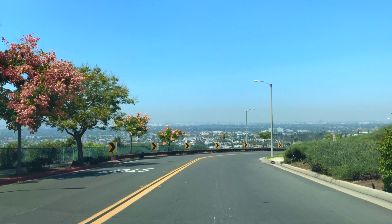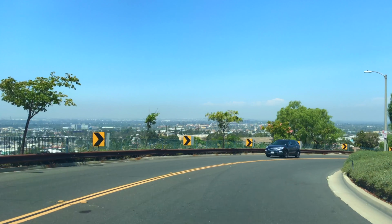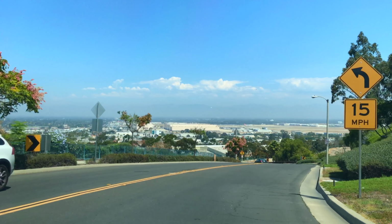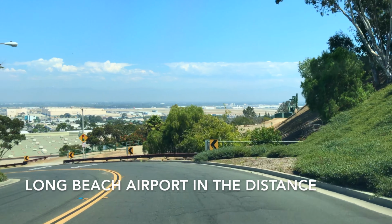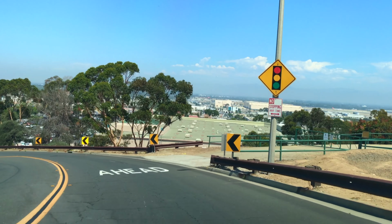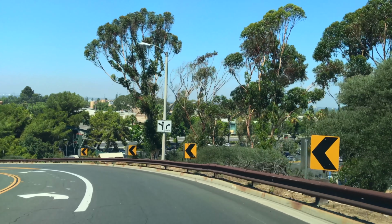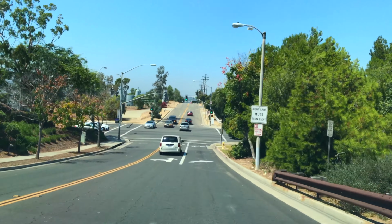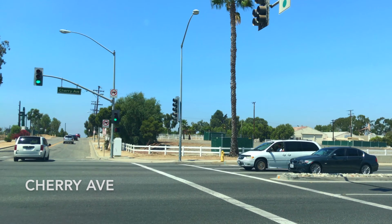All right, so we're going to head on down the hill, and there's a large shopping complex here in Signal Hill. It's about 4 blocks away. We'll drive through there, and you get a chance to see where some of the local people shop. Out there in the distance is the Long Beach Airport. You can see a couple of planes taking off and parked on the runway. And we're down here on Cherry Ave now. This is one of the busier streets here in Signal Hill, and it runs north-south.